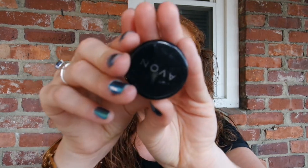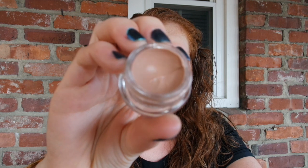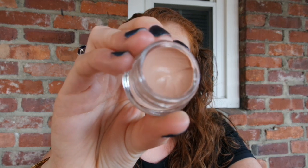I'm getting to that part in my collection where I'm really starting to pull out the last nitty-gritty leftovers that I've had hanging around. So I picked up an Avon eyeshadow primer a while ago, and I'm really, really liking it. It comes in a tub like this, and when you open it, you can see that it's just suspended in there. It's sort of like a whipped type of texture.